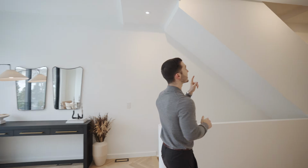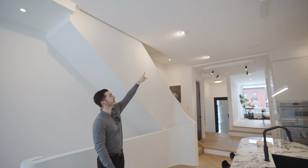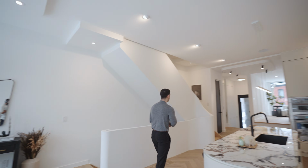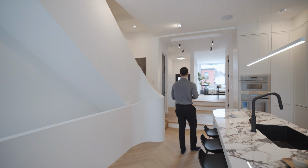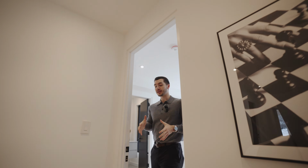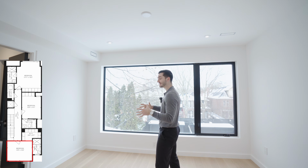Another thing that I want to bring your attention to is the pot lighting up top. So everything here actually swivels in case you're hanging art on the wall and you want to highlight those finishes in the house. Down here is the basement. We're going to go there last, so let's go up to the second floor and check out some of the bedrooms. So coming up, you get your first look at one of the bedrooms. You would think this could be a primary, but it is not.